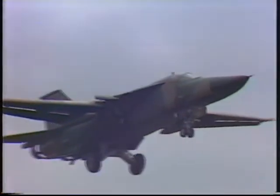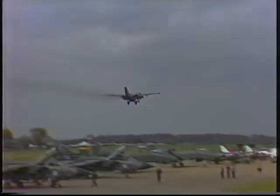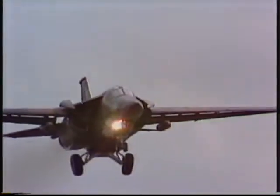This F-111 is from the 20th Tactical Fighter Wing at Upper Heyford, and the airplane is capable of carrying a formidable array of weaponry with very sophisticated laser guidance systems.